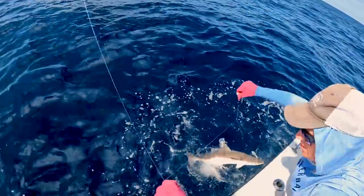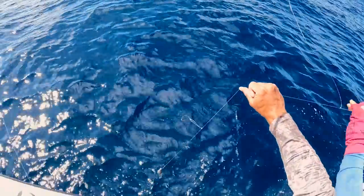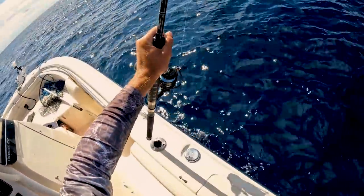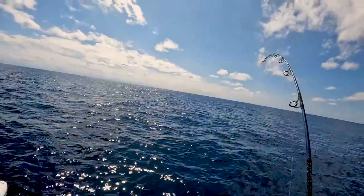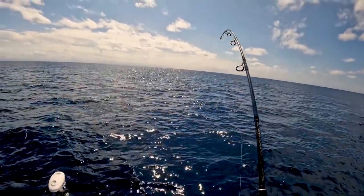Oh, good, he's gone. All right, came off, borderline cobia. Let's go get another fish. Look at that, we got a horn belly all the way up our line. There he goes.